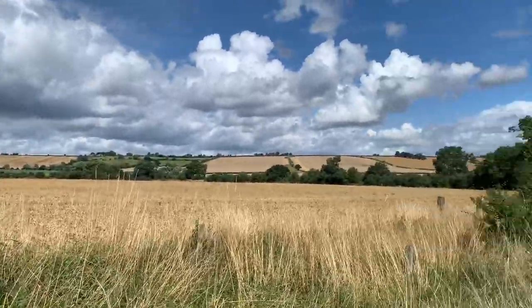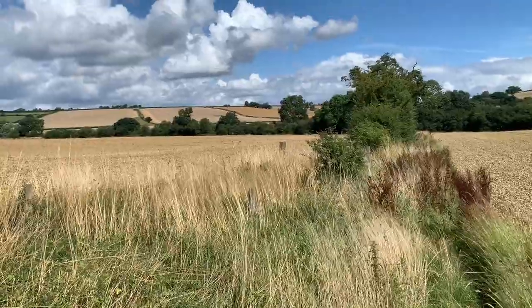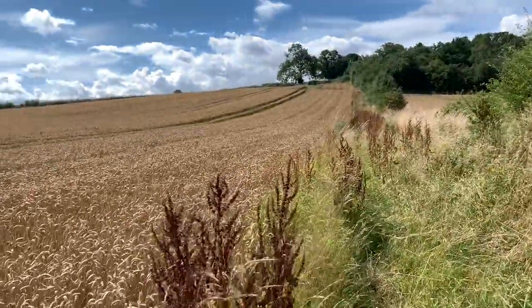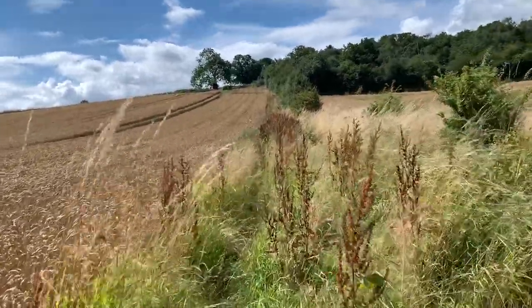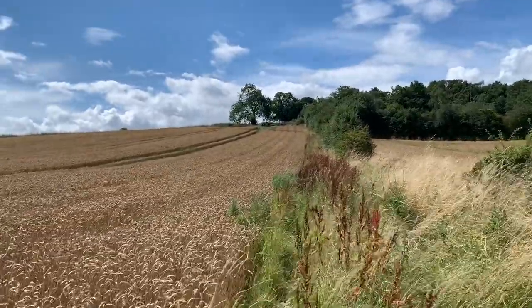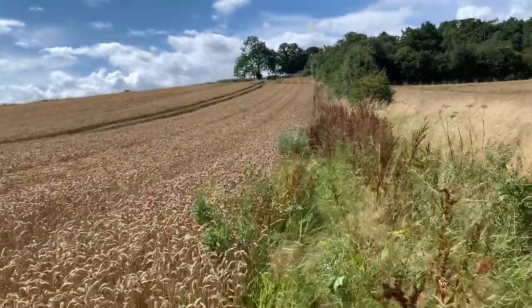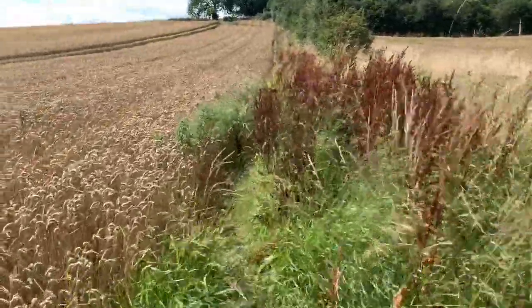So I think we are in the Welland Valley. It's just going up and down a bit at the moment. As you can see, I've come from over this way, down that hill, just through here, and we are just going up this hill right now. So hopefully we get over the top and we might be able to get a glimpse of the viaduct until we get a bit closer. You can see the sheer magnificence of it really. Let's get there and we'll have a look.